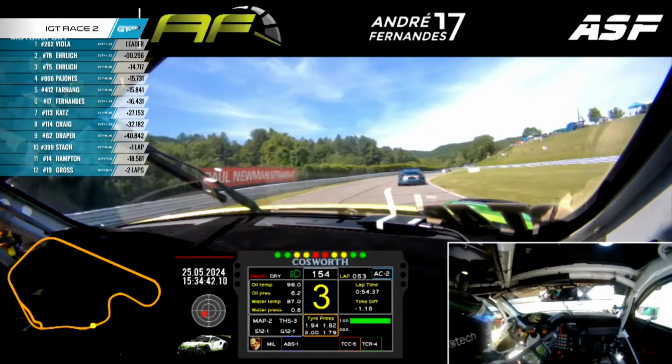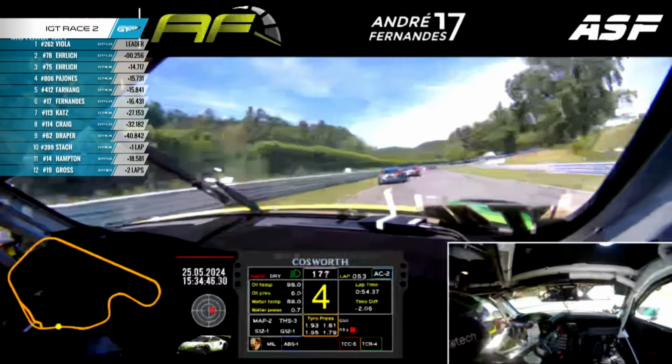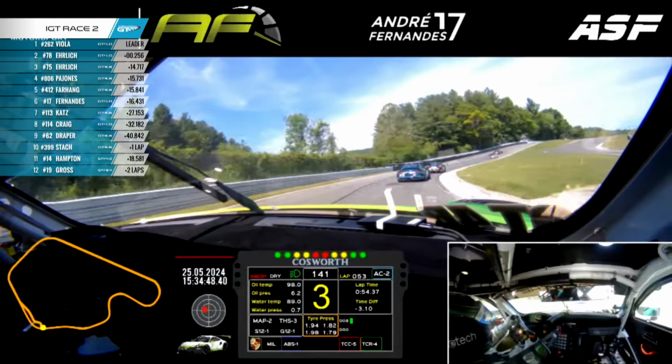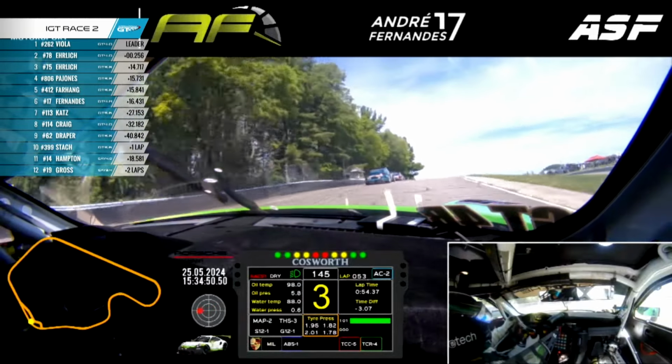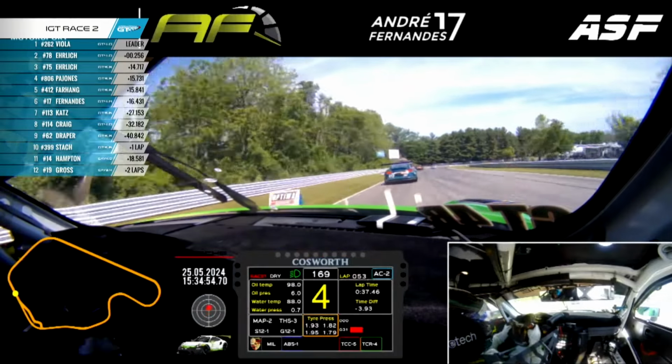Well, these two are going at it. They're gonna give each other a big handshake as we go back onboard. There's traffic, with Fernandez in traffic now. I love the graphics here. You can see the G-force, that little red dot. You can see where he is on track. You can see the gears, the speed, and of course you can watch him work his hands on the wheel.